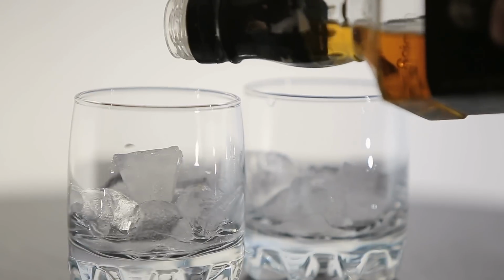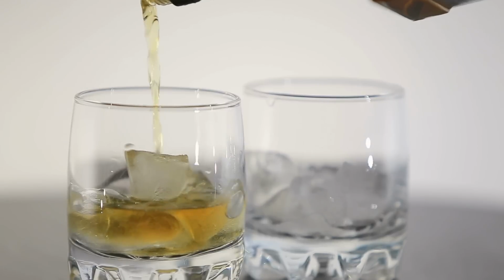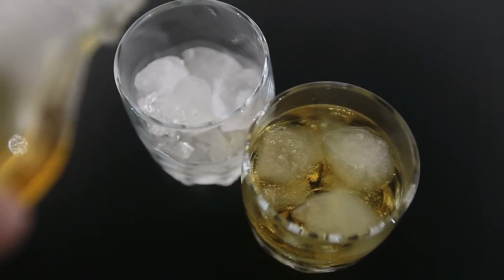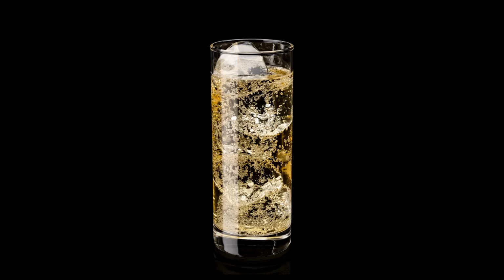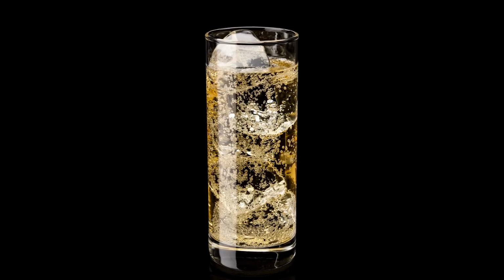The most well-known and common glass is probably the rocks glass, also called the lowball or old-fashioned glass. Its wide rim may not be great for picking up nuanced smells, but it's perfect for muddling bourbon-based cocktails, like an old-fashioned, and for drinking bourbon over ice. The highball glass is suited more for bourbon mixed with soda, cola, or ginger ale.